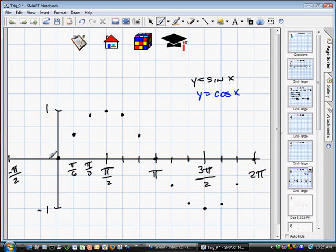If we went to negative 30 degrees, we would see that that too would be negative 1/2. 60 degrees, negative 0.866. 90 degrees. And so this curve just continues forever. And if we try, and this is what I'm really bad at, but I'm going to give it a shot anyway.